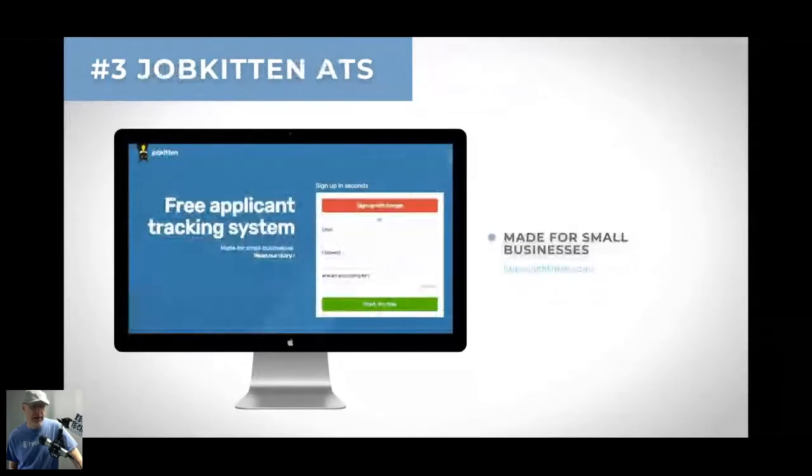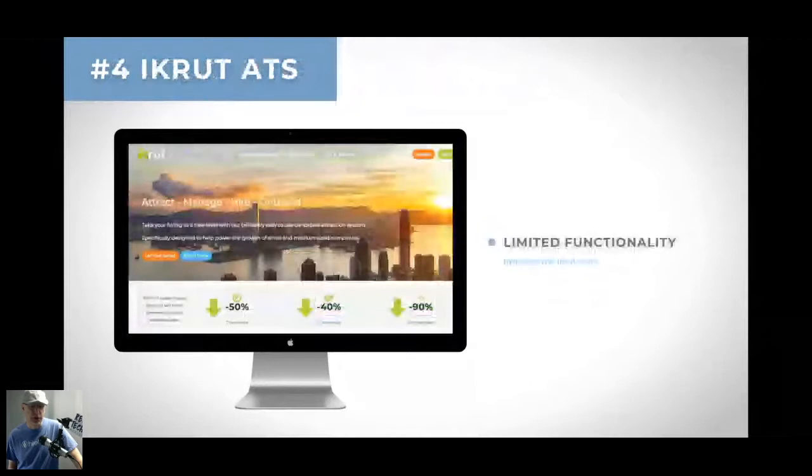I couldn't find anything else as far as free functionality for an ATS. A lot of free trials out there, but some give you like one job, which is not really that useful, like a job score perhaps. But these will kind of give you unlimited jobs or up to 10 jobs in the case of SmartRecruiters.